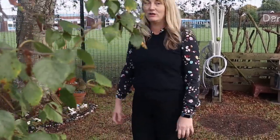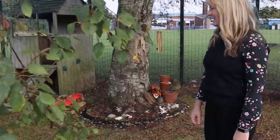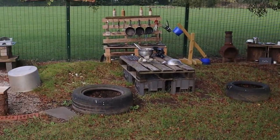Welcome to the outdoor learning environment. We're going to continue our tour and Kathy and I are going to take you round again. It is always worth a visit to the centre as the outdoor environment changes regularly.